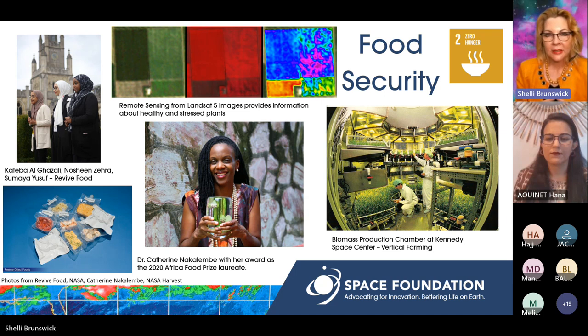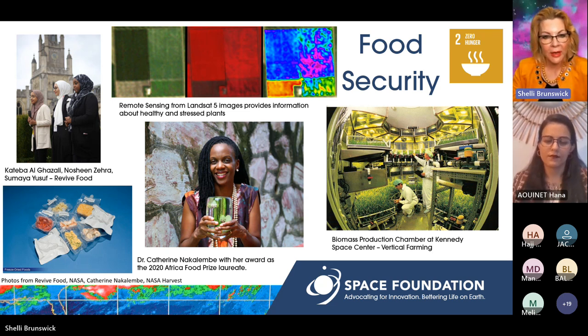And then on the far right, the technology that's being used there is vertical farming. So we know that currently the methods we use for farming, using outdoor areas, clearing land, that is not sustainable. There's not going to be enough land for the population as it grows to 2050. We need to look at more ways to do agricultural activities and grow food in a sustainable method.